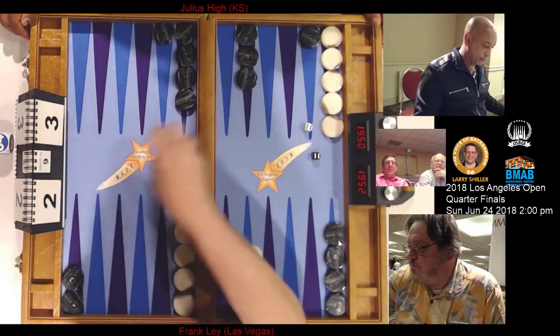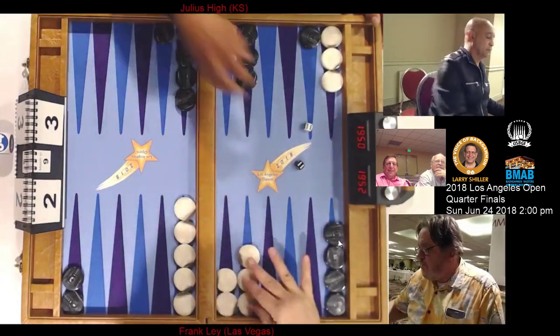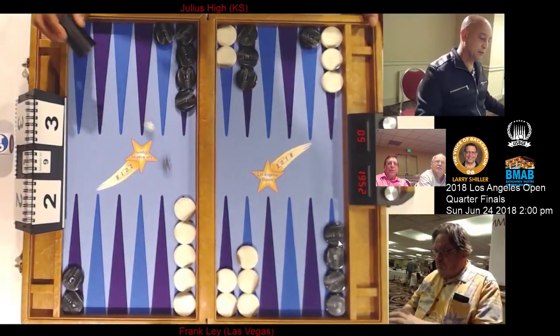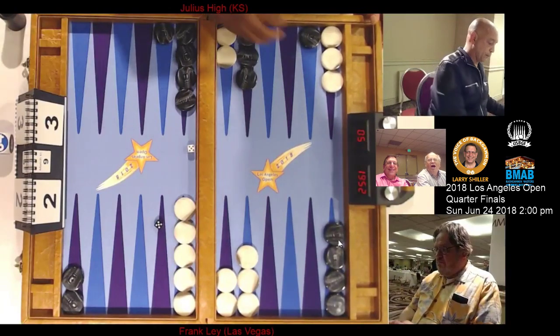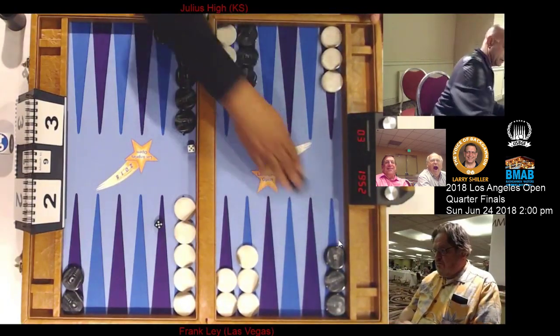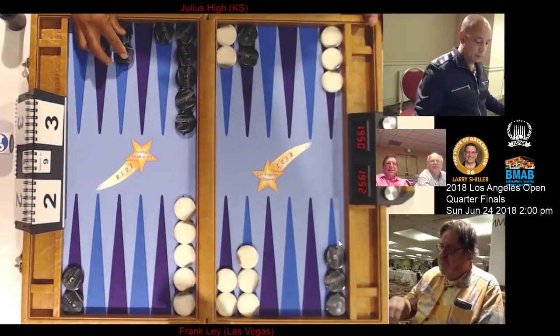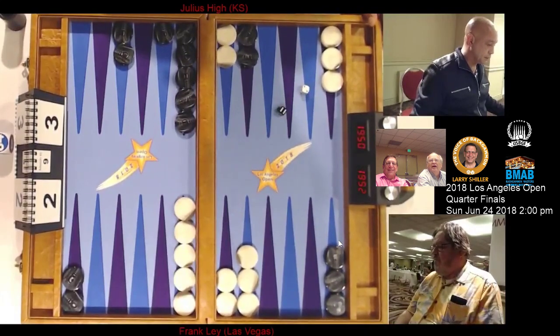Oh, double sixes for Frank. He comes in, he's coming back. This is very powerful. Double sixes at the beginning of the game often results in a quick cube. Double fives. That's not great, actually. Well, it's good for the race, but he doesn't make his 5 point, he doesn't make his 11 point, and he doesn't split. So it's bad in terms of structure.